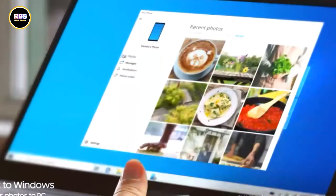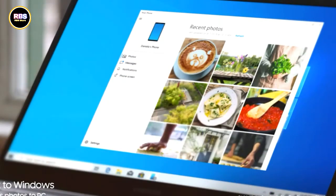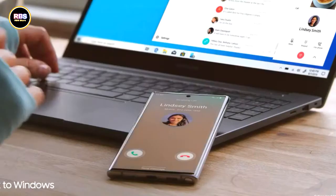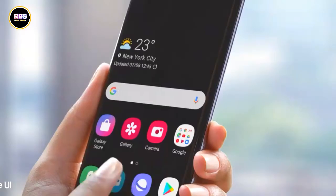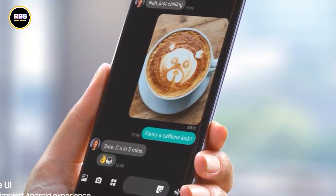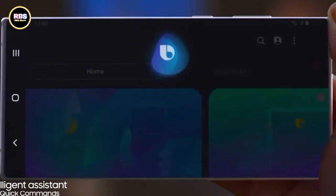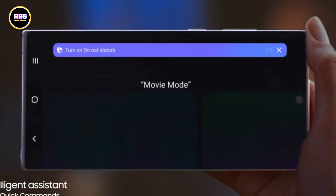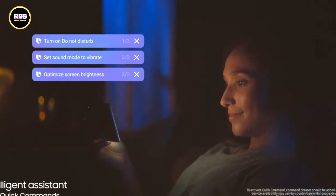Link to Windows gives you PC mobile continuity, so your computer recognizes Note 10, providing instant access to your mobile content via desktop, while the revolutionized Android interface simplifies your on-screen experience. And with a single voice prompt, "Hi Bixby, movie mode," Bixby AI will perform lists of tasks, automatically changing settings for you.